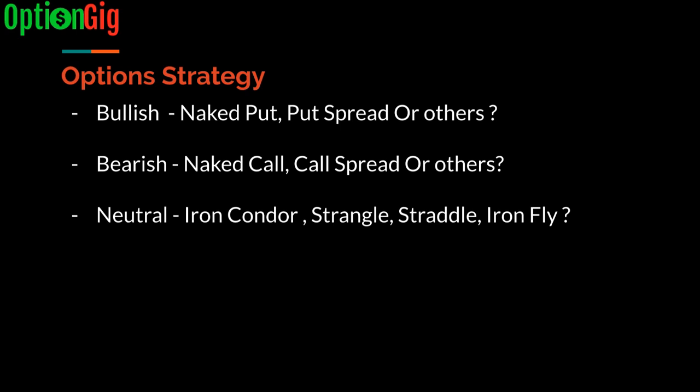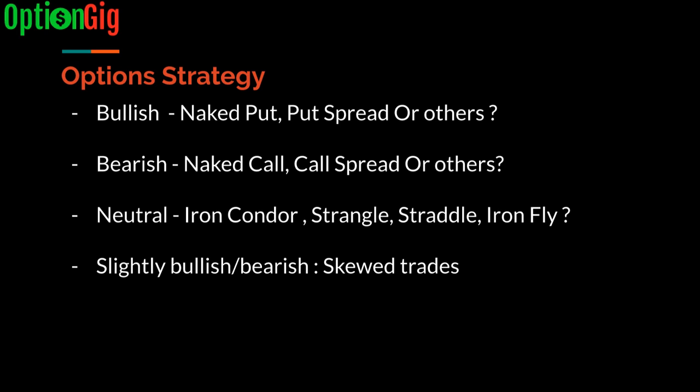Now once you figure out what option strategy you want to use, instead of being bullish, bearish, or neutral, you could be slightly bullish or you could be slightly bearish. In that case, you could skew these trades. Instead of doing a very neutral iron condor, you could create an iron condor which is skewed a little bullish. Means your put spread is much closer to the current stock price and your short call of the call spread is much farther away. So that gives you a lot more room on the upside. So you could skew any of these strategies depending on what's the outlook that you hold for that stock.